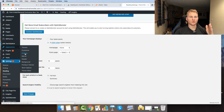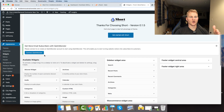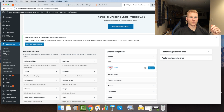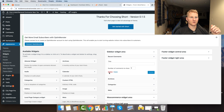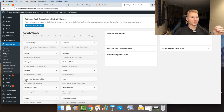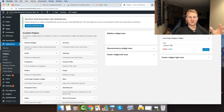And then we need to go over here to widgets, and you can't do this until you have a selected theme that you're going to go with on your site. So for the sidebar widget area, we are going to remove all of these. So now what we're going to do is take the local page category widget. So this is basically the link to our category pages, and we're going to just bring it over here to the central footer, and we're just going to title it Mold Removal Contractors.